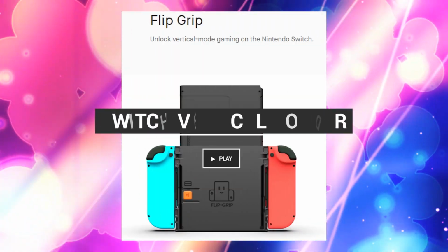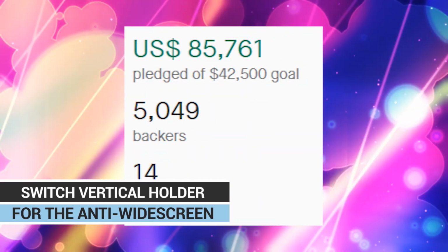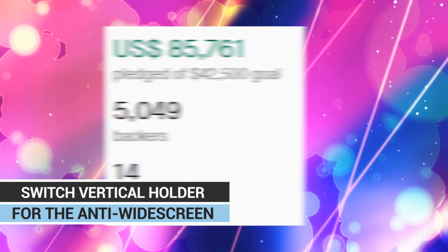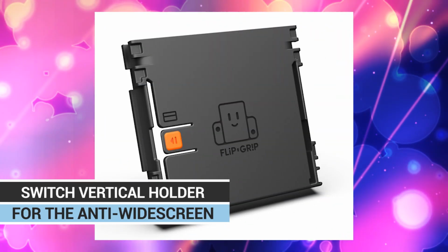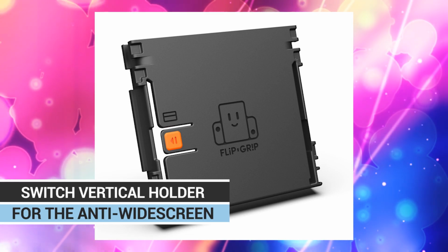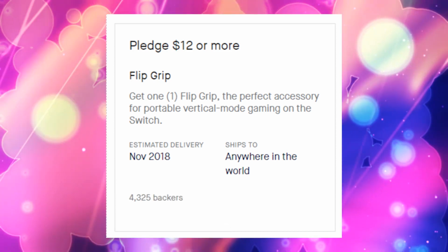And then there's a nifty vertical holder for the Nintendo Switch on Kickstarter that recently met its funding goal. Seems pretty cool if you're into retro games or anything that plays in a vertical format, but it's also a project on Kickstarter, so beware, you might not ever get it. Even though it actually looks like it could be 3D printed if you were ambitious enough, they're thankfully only charging $12 for the contraption, so it's not a whole heck of a lot of money.